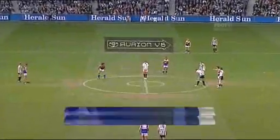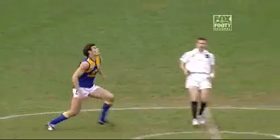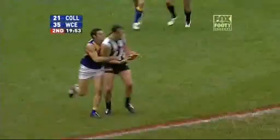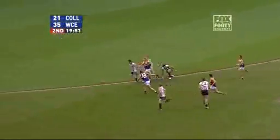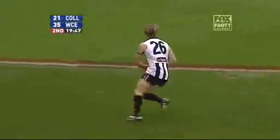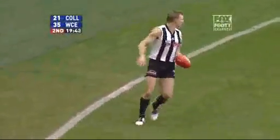Big challenge for Travis Cloak. Second quarter about to get underway. The Eagles by 14. Fraser down towards O'Brien, who softens it forward. Ball towards half forward. Rocket comes to meet it. Didak, little soccer to his own advantage. Brilliantly done. He got the handball out to Johnson. Johnson from 50. Kicks it short. Buckley on the lead. Marks in front of his face.